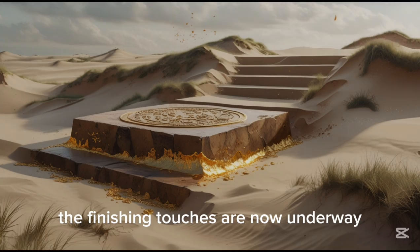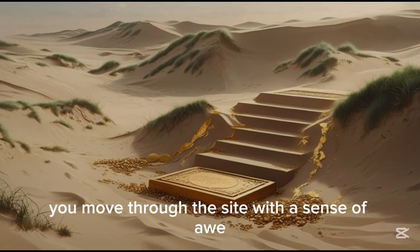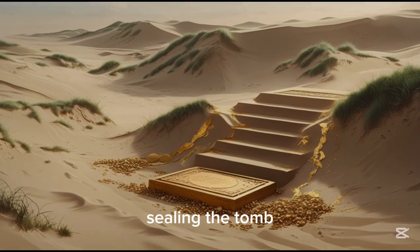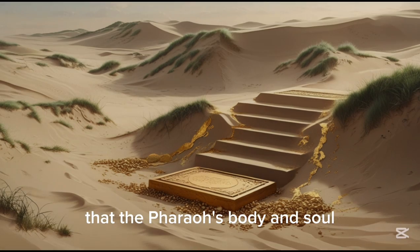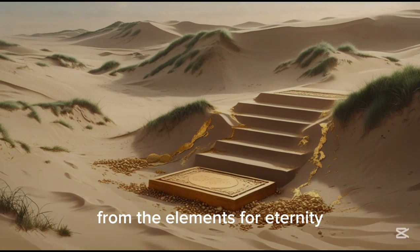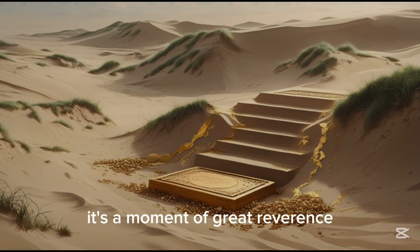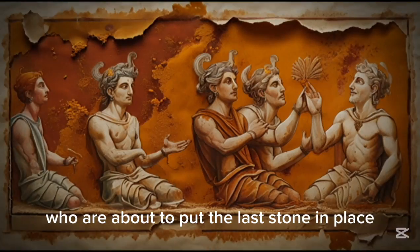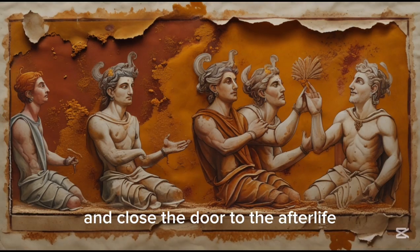The finishing touches are now underway. You move through the site with a sense of awe, watching as the workers prepare for the most sacred task of all, sealing the tomb. This final act will ensure that the pharaoh's body and soul are protected from the elements for eternity. It's a moment of great reverence, not just for the royal figure, but for the workers who are about to put the last stone in place and close the door to the afterlife.